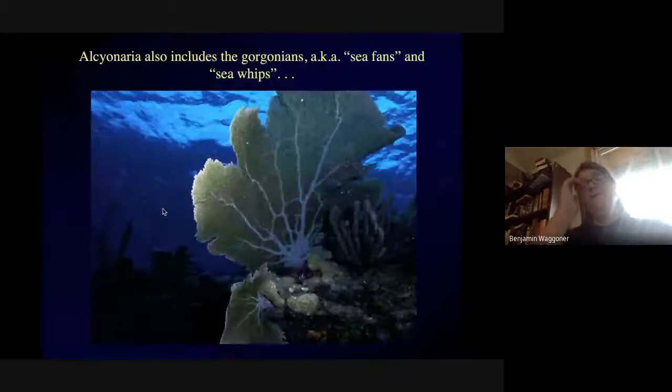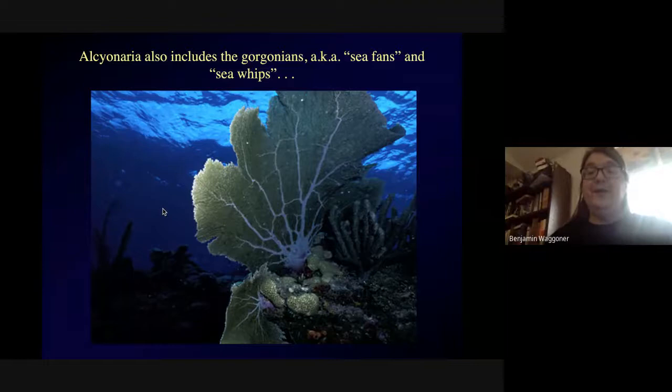One soft coral that you might see is so-called gorgonians, aka sea fans. These have an internal skeleton that's tough and rubbery, and that you can dry out and sometimes find in cheap souvenir stores. But that internal skeleton is covered in cenosarc with lots of little polyps, and they can grow in this fan-like or sometimes in a whip-like structure.